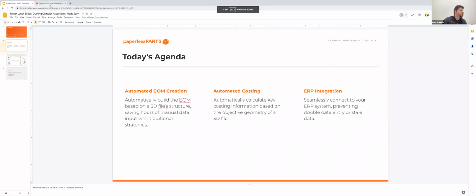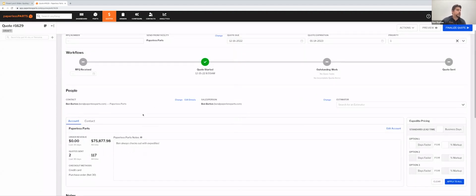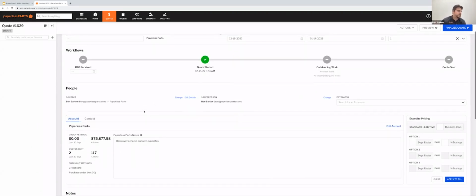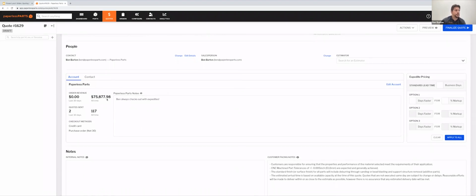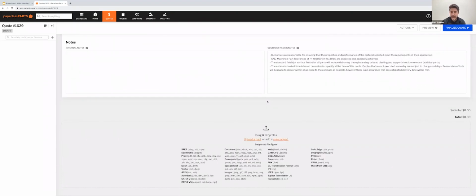For folks that aren't familiar, I'm going to start right in what's called the build a quote page in Paperless Parts. For anyone that wants the soup to nuts demonstration, I highly encourage you to schedule a demonstration with someone on our team. But this is where all the action happens in Paperless Parts. This is how you build a quote. As we look through, we're sending a quote to myself at Paperless Parts. We can see some nice high-level information about our relationship with this account or contact. But for the sake of exercise, let's say I'm an estimator at a shop.